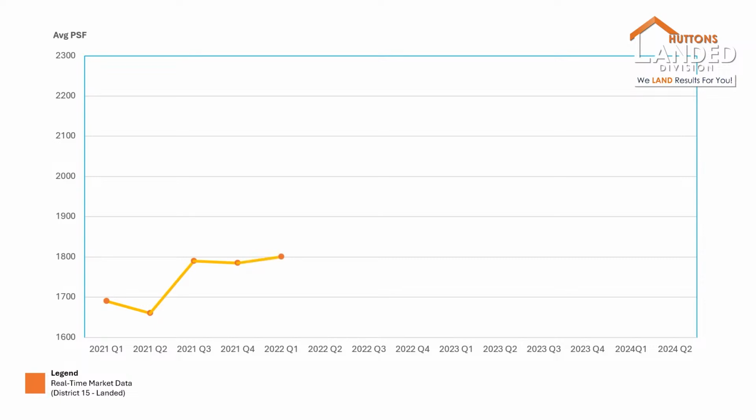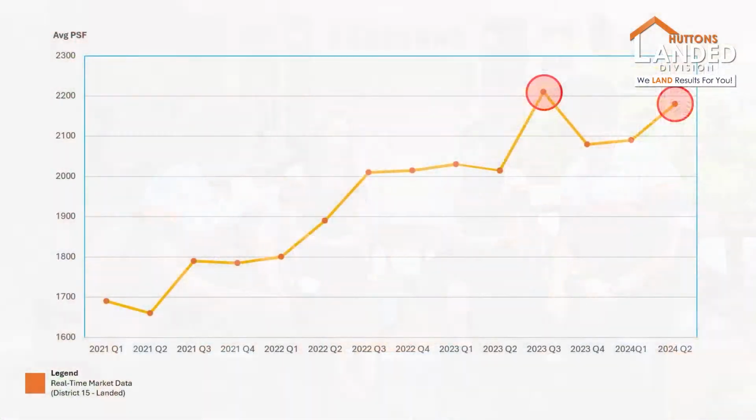one has to take a look at the statistics of District 15 in the last 1 year. If you follow the trend, you'll realize that in the 3rd quarter of 2023, District 15 saw a huge jump, a record high. After that, the subsequent 2 quarters didn't perform so well, with a slight dip. But the 2nd quarter of 2024 has crossed the 2,000 per square foot mark once again, which clearly shows why Katong is so much in demand. We are just at the beginning of quarter 3. So that's total District 15, which has rebounded to cross 2,000 per square foot again.